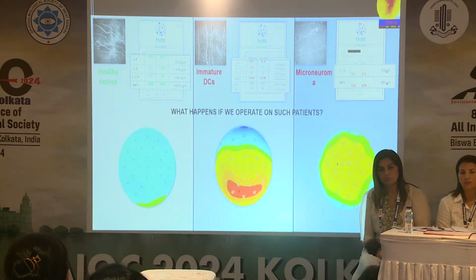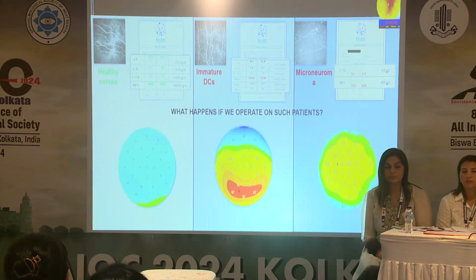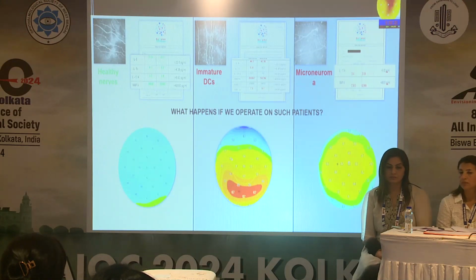So we actually looked at these three types of patients. The one with healthy nerves had normal tear biomarker inflammatory levels, and the patients with immature dendritic cells and microneuromas had raised biomarker levels pre-operatively. Also, the patients who had healthy nerves had a regular epithelium, but those with immature dendritic cells and microneuromas had epithelial thickening and irregular epithelium suggestive of underlying ocular surface inflammation.